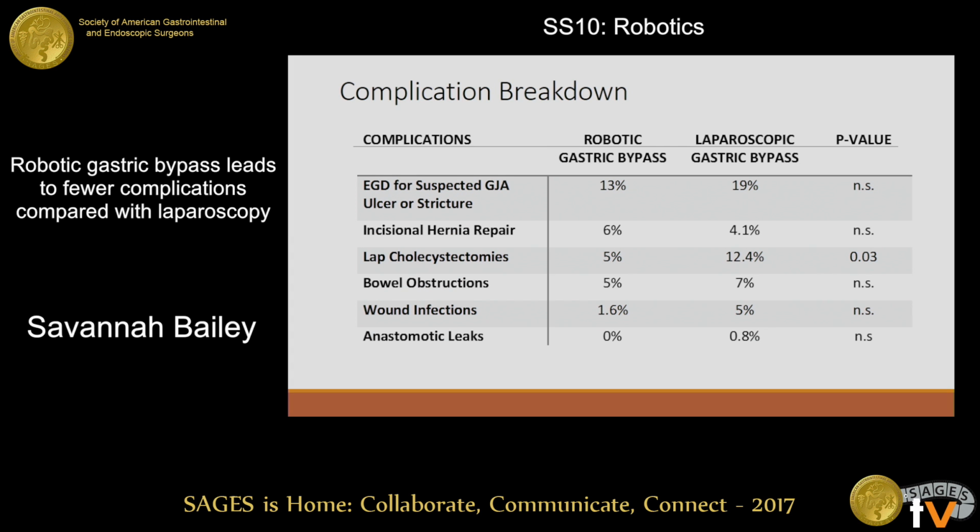Some of the complications that occurred were EGDs, hernia repairs, lap choles, bowel obstructions, and wound infections. The only significant difference between the two groups was for the lap choles, but for the EGDs, bowel obstructions, and wound infections, all of the percentages were lower in the robotic group when compared to the laparoscopic group. We just didn't have enough power to show these differences.